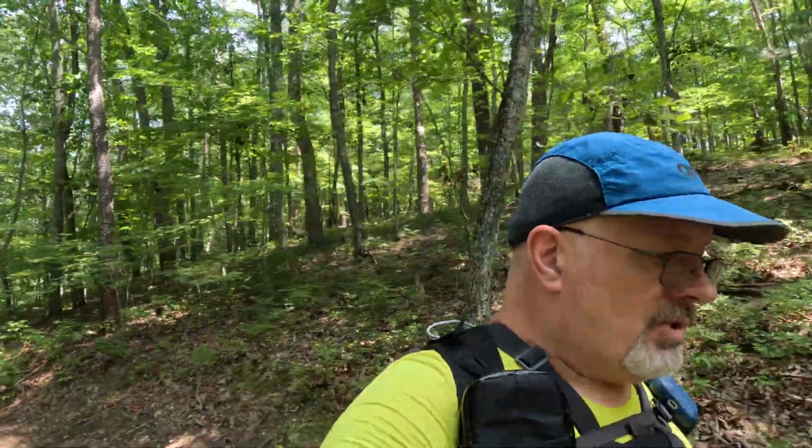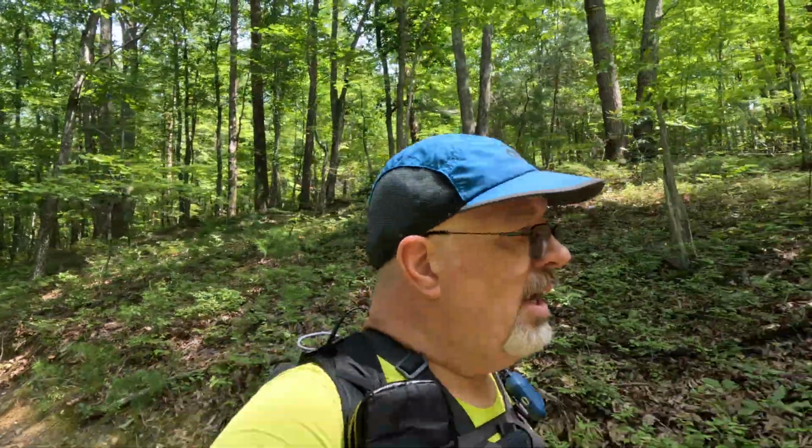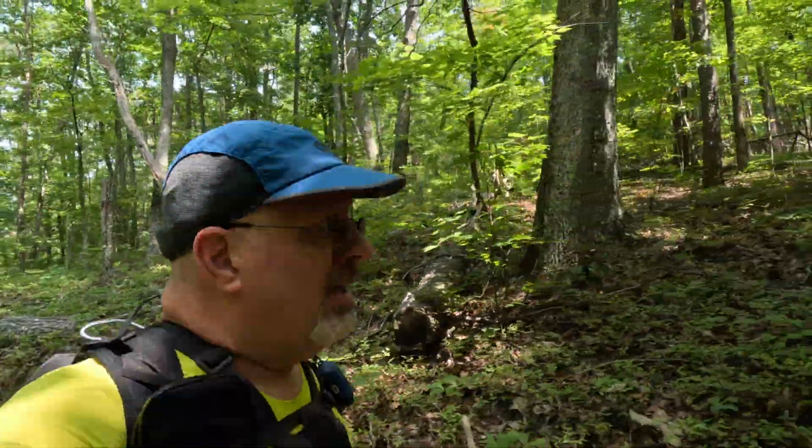So we'll see. There is definite evidence that there have been horses on this trail today, but I just haven't seen any yet, and we will find out if I see any along the way. But for now, it's shady, there's a light breeze, and I'm enjoying myself.